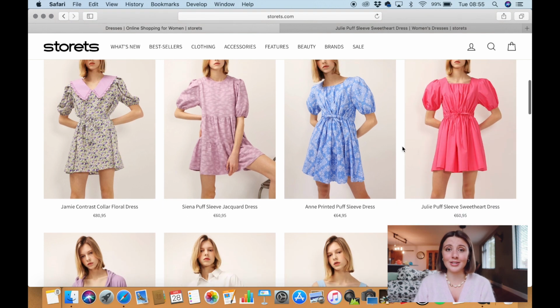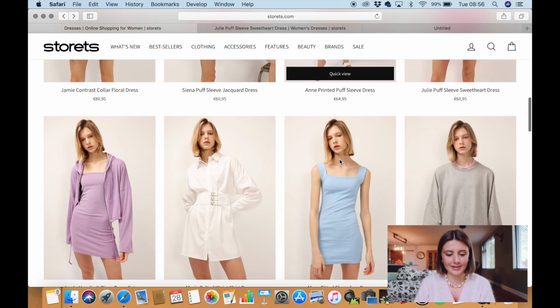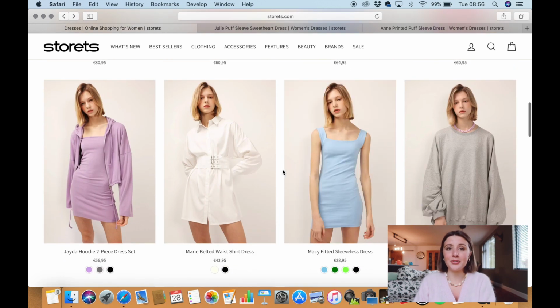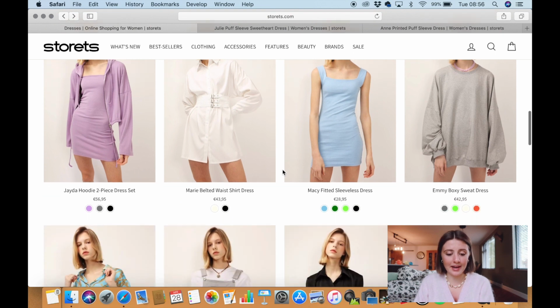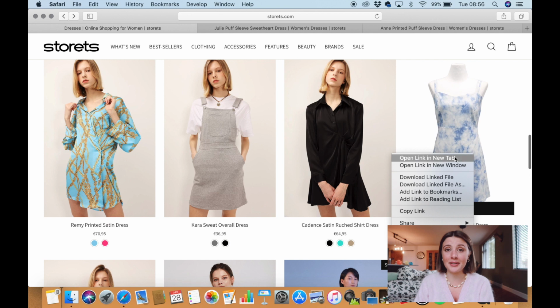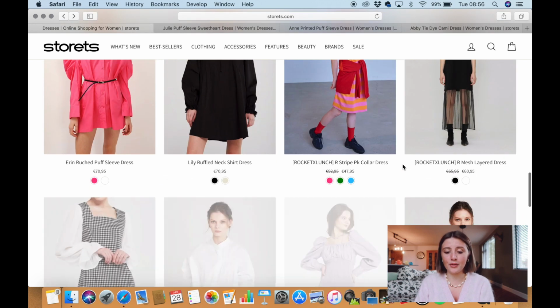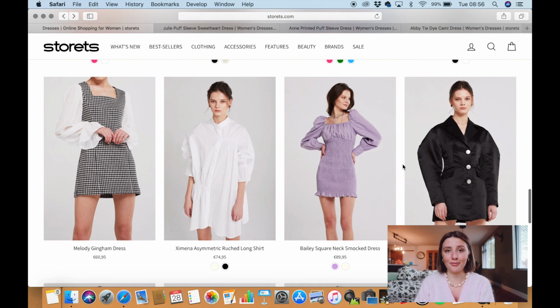Also I really like this one. It's basically the same dress but in blue, but I do really like it. And that is just basically what I do. I will just scroll through everything that I think I will like and then double click, open, tap a new link. And that way I just have a nice overview of everything that I like at the end of my scrolling experience. So I basically just keep scrolling to the side until I have found everything that I liked.